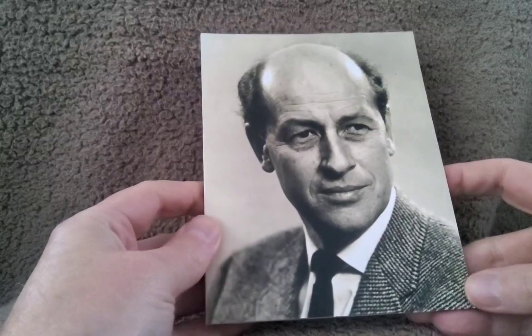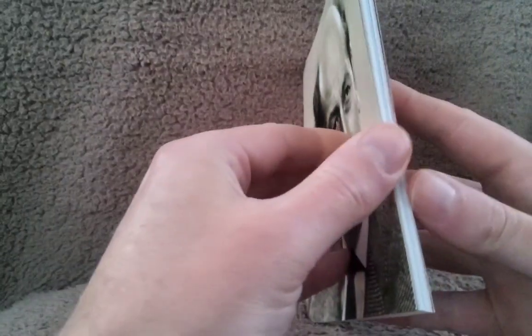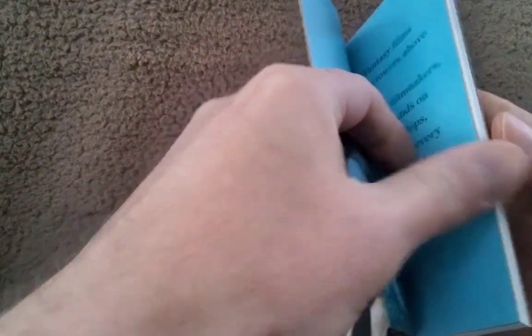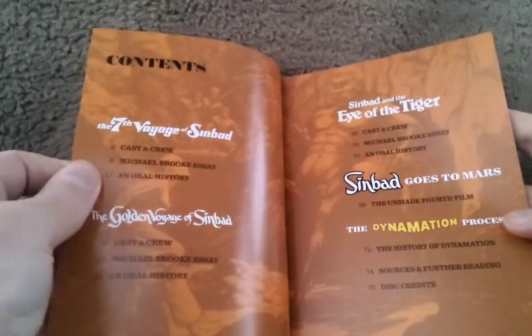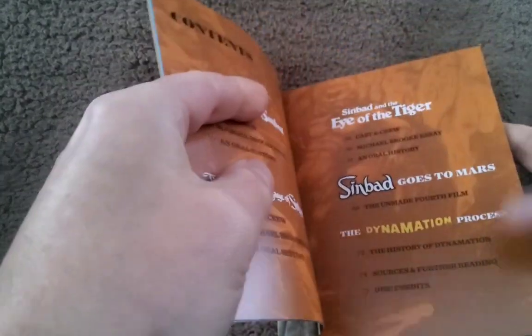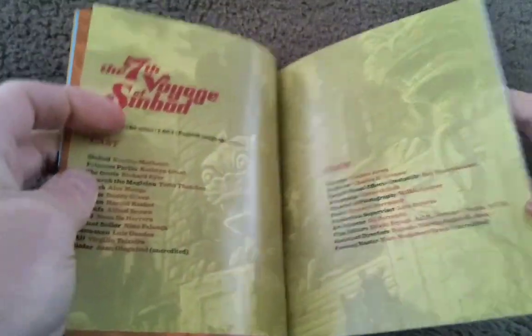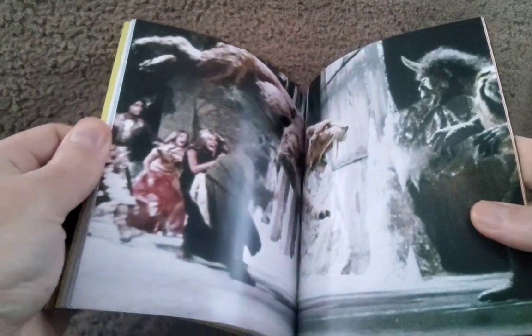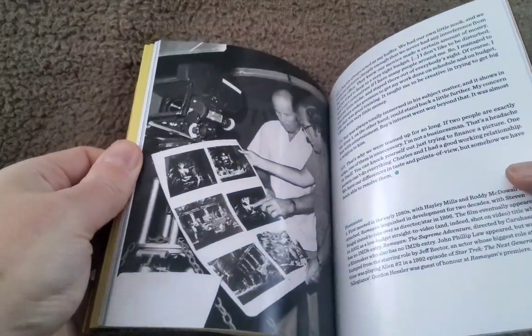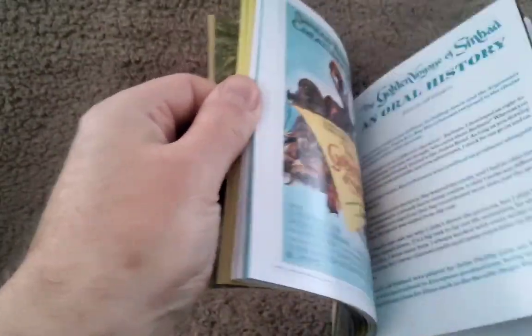I'll also show you the booklet this comes with. So you've got Ray Harryhausen on the front and on the back, and it's a really thick booklet. It goes into all sorts, with a quote there from Guillermo del Toro, all about the films and the Dynamation process. Wonderful. There's so much reading material in here. I'll just quickly flick through this. Shots from the film, posters. There's a wealth of material to go through, all the behind the scenes.